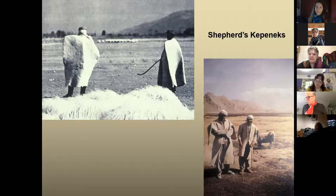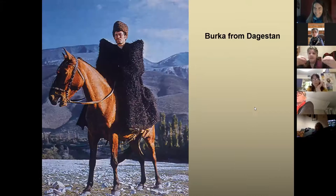They were actually used as structures, or they possibly still are. For instance, when it rains, a shepherd would just sit down inside of the cloak. The cloak would stand up around them and make a little mini tent. And then when the storm passed, they would stand back up and walk away with their cloak on. So very practical items for the shepherds to have. But they were very, very heavy to be able to stand by themselves.